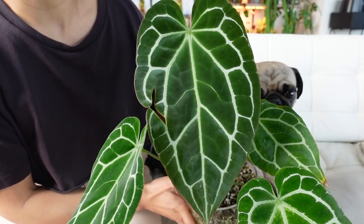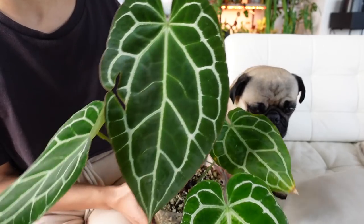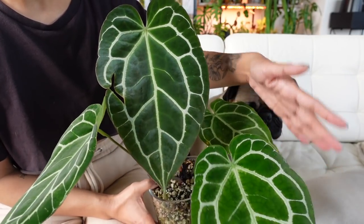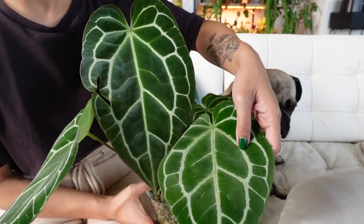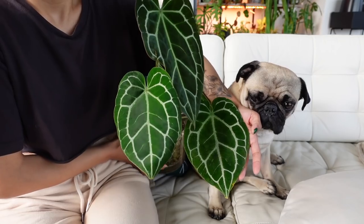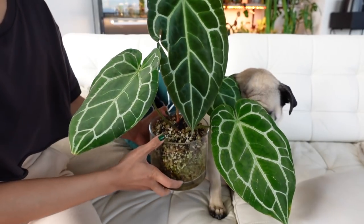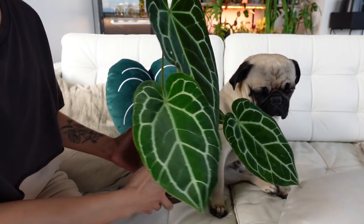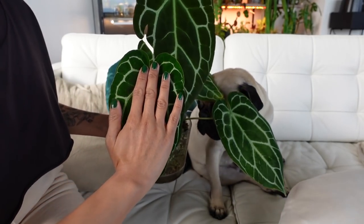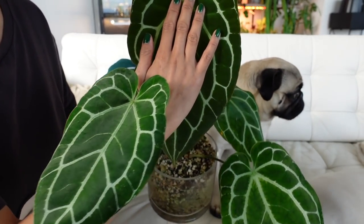But this is the new leaf on it, and it does not look big on camera, but all the three leaves that were previously on it are pretty much the same size. So if you compare it to a leaf like this, ugh, I am not doing this well. Okay, so you can see all the leaves are about the size of my hand. And this one is significantly larger than my hand.